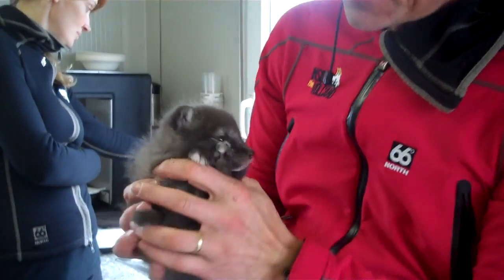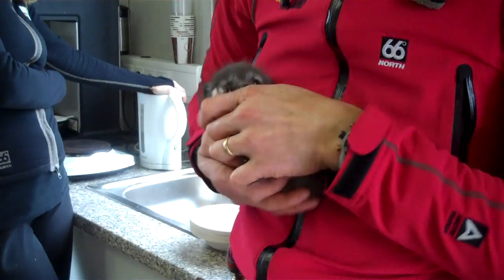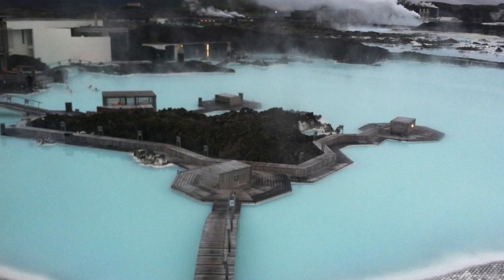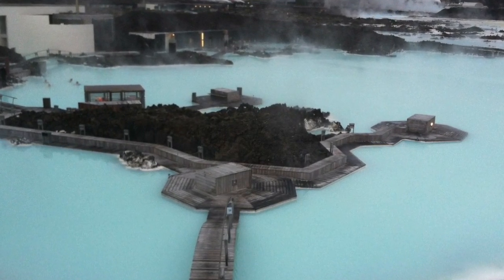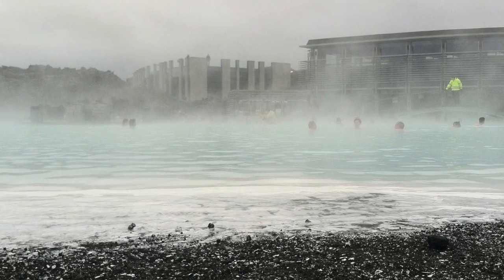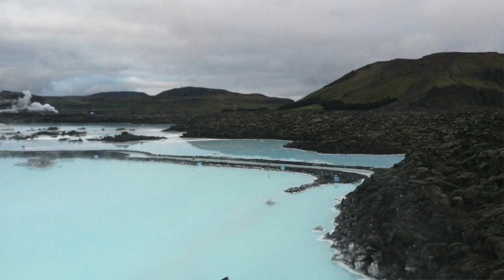I mean, what could be a better distraction from deep thoughts than a newly rescued baby Arctic fox? Adding to Iceland's general one-upmanship is the Blue Lagoon. You probably thought that hot springs were cool before you even heard of Iceland, but then you get here and you see this geothermal spa that is located inside of a lava field 20 minutes from the airport.